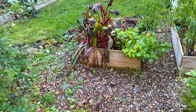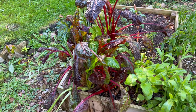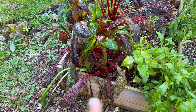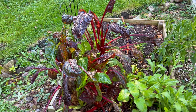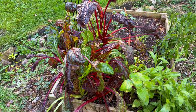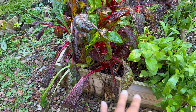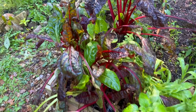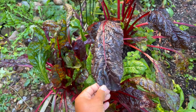Let's go over here to the chard. The chard is a pretty tough plant. I don't worry about this. I know that these leaves will bounce back. I mean, they already looked pretty good this morning. They had some frost on them, but I think these are leaves that were just at the end of life anyway, but they look great. It's shiny, pretty. I love Swiss chard.